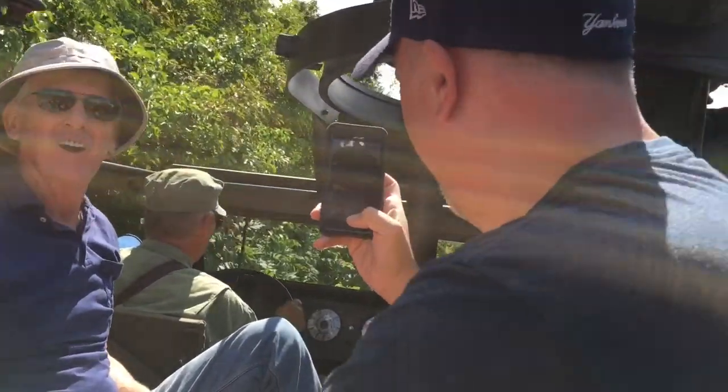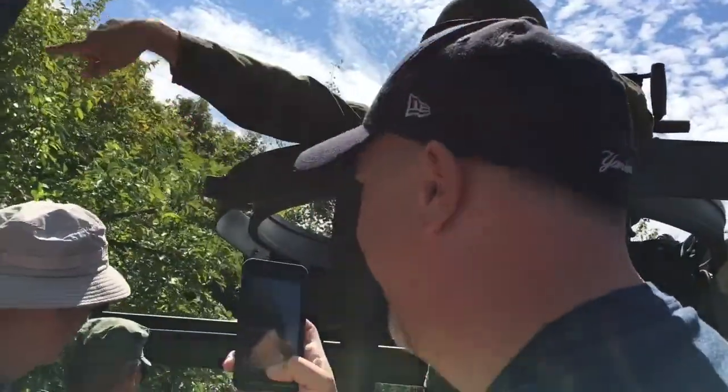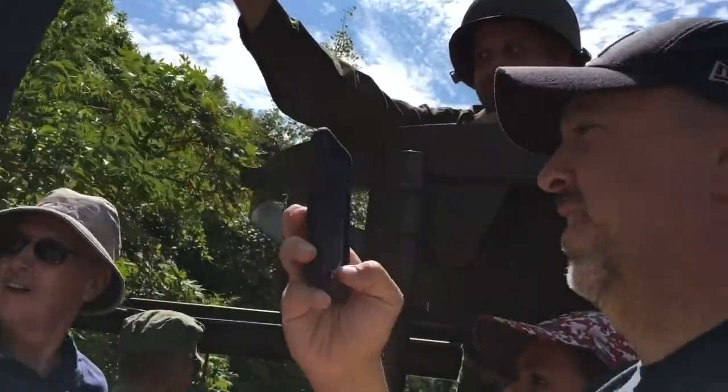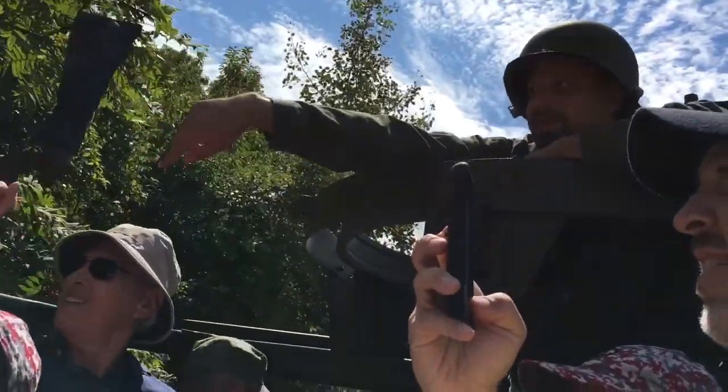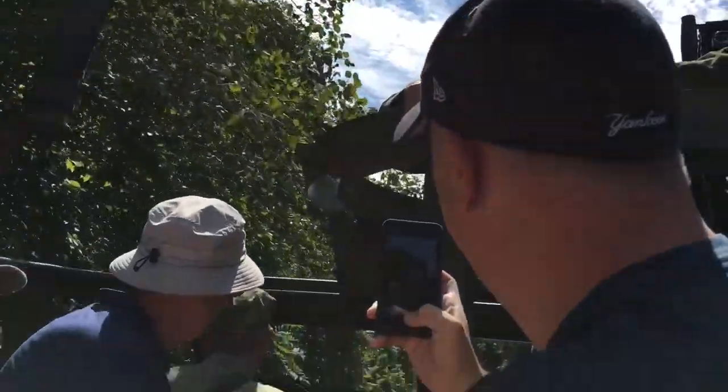We just ask you don't grab anything, don't stand up, keep your head and everything inside. If you could twist that gun so it's pointing backward. Backwards. Perfect. That's perfect. All right. Yeah. Enjoy the ride.